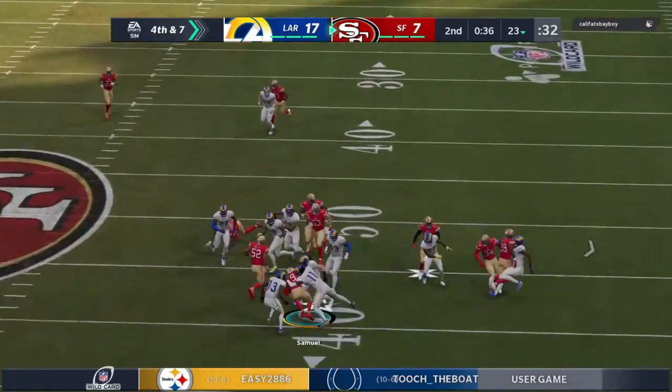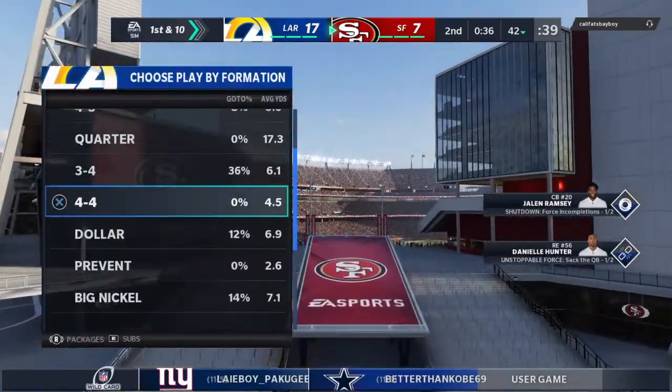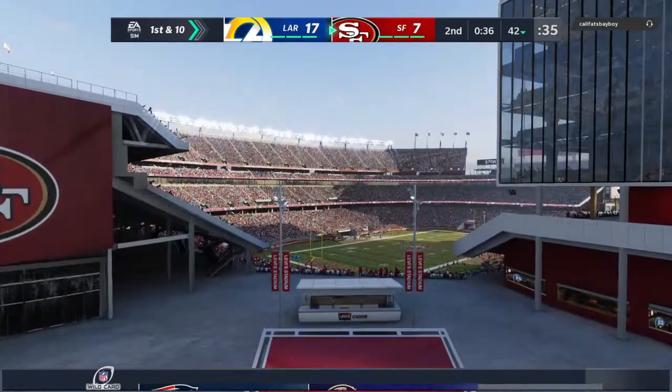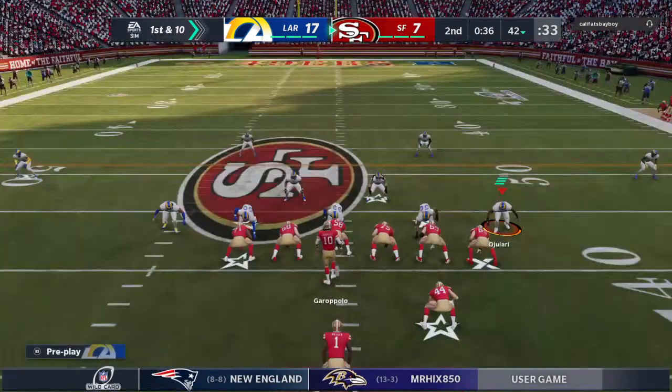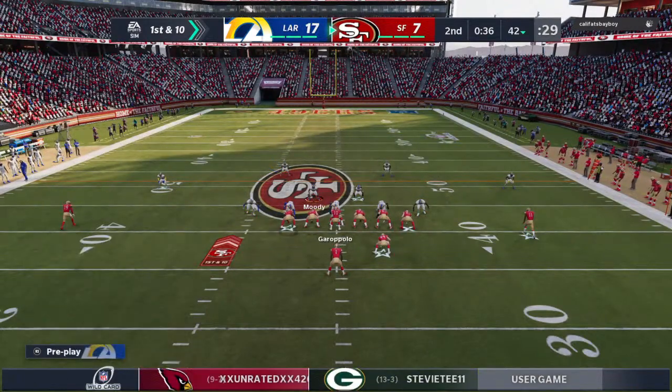And it's fielded at the 34. It'll be a 40-yard punt, 8 on the return. And the Niners will go on offense, 1st and 10, 42-yard line. The 49er offense set to get this drive underway. And they're coming off a 3-and-out, my friend.